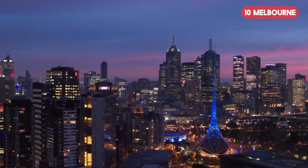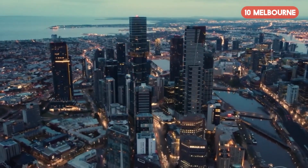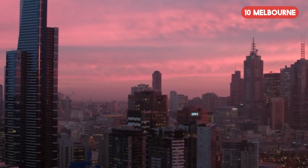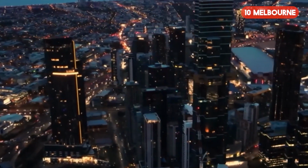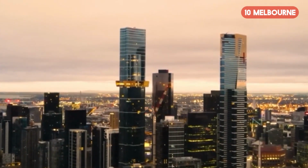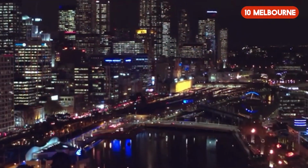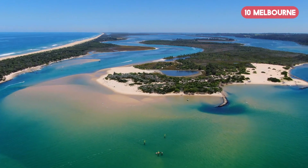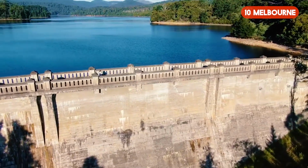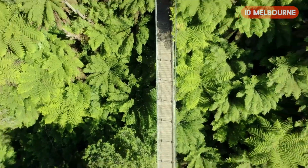The EIU's Global Livability Index for 2022 named Melbourne the most livable city in Australia and the 10th most livable city in the world. This list ranks 173 cities worldwide based on safety, healthcare, culture and environment, education, infrastructure, and other factors. Melbourne is ranked as the world's 67th most expensive city out of the 220 cities surveyed from Mercer's 2022 Cost of Living Survey.